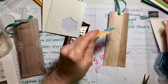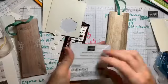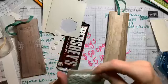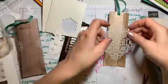And stick him, oh, we're not sticking him down yet, because before we do that, I just thought it would be super cute to use one of these doilies on our project. I just love them. They're so cute.